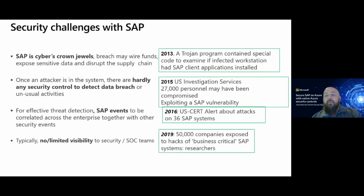So before I start to speak about the Azure security controls, I would like to highlight the security challenges that we have captured so far. In the 2019 report, 50,000 companies were exposed to hacks of business critical SAP systems. Attackers know that SAP systems store large amounts of confidential and sensitive data. Those bad actors, we also call them attackers, also know that users on customers' networks using an SAP system must have access to everything they need to do their jobs. At the same time, they should not have any access to important data, such as financial records or confidential information. If an employee accidentally accesses data, they should be restricted. They could cause problems by deleting or moving something in the SAP landscape.